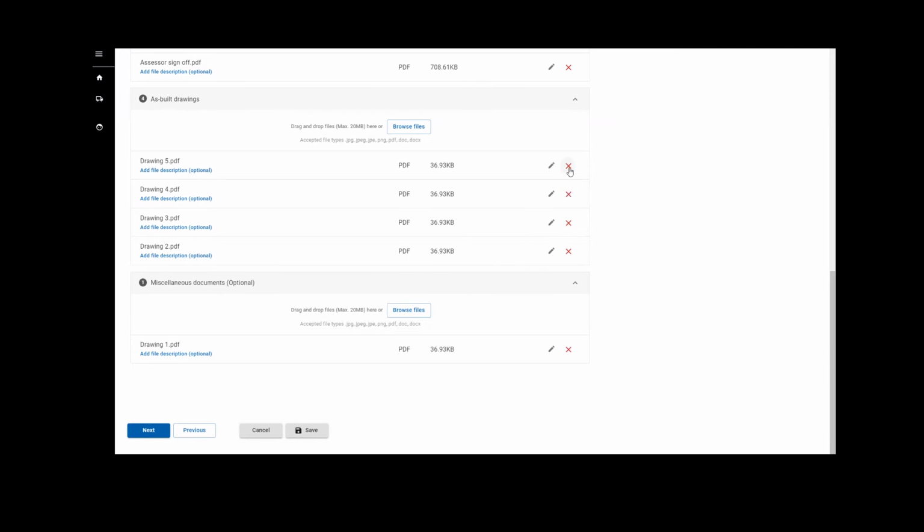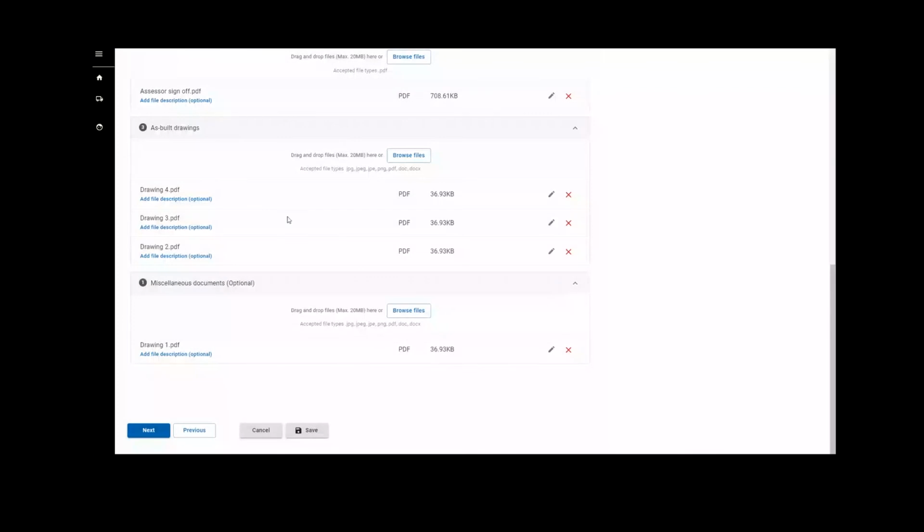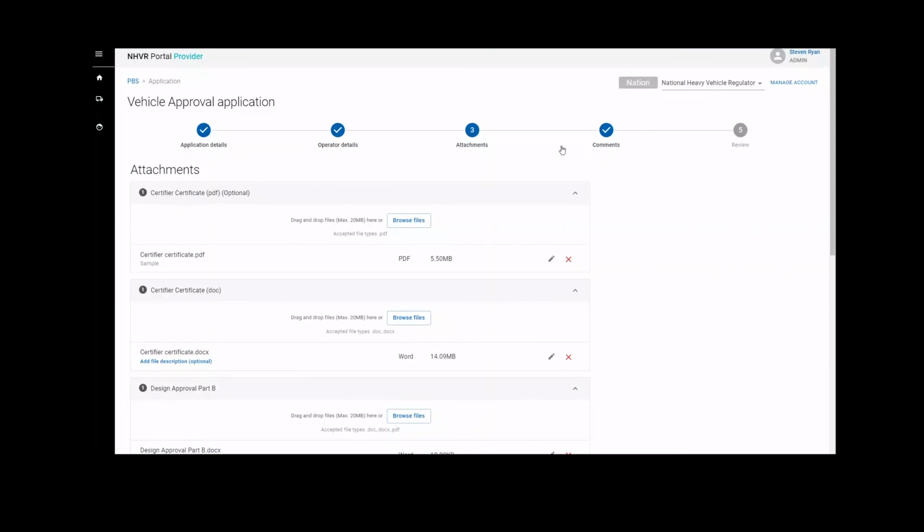And then the other option is you can also delete one. So if there's something in there that you attached by accident or is no longer required before you've submitted your application, you can just click that. You'll get a confirmation to say you're sure you want to delete it, and then you can click that, and the count there goes from 4 down to 3. So that's how the attachment section works.